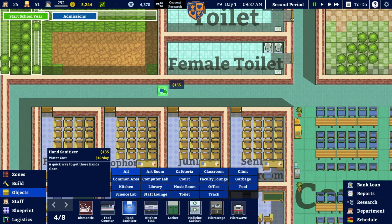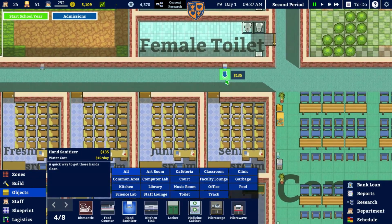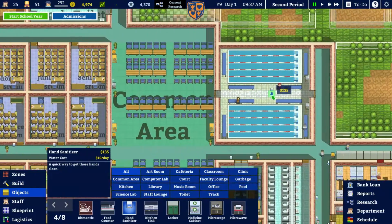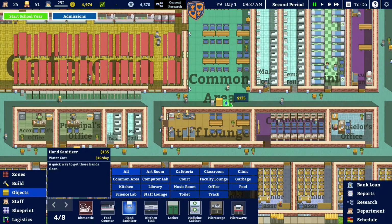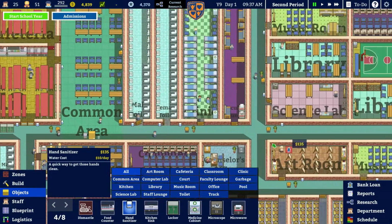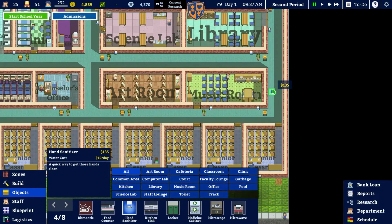Let's put a couple along. That corridor's a bit barren across that way as well, isn't it? Let's sort that out. So a couple more hand sanitizers. Any more hand sanitizers required over this way? Do you know what? Let's put one next to the vending machine, just in case. Because, you know, we always have hygiene issues. So we might as well put some around the place whilst we're here. I'm just going to put one there.